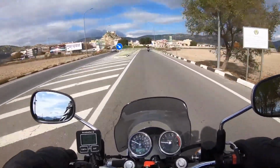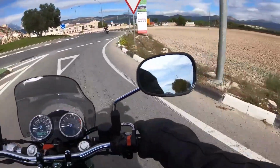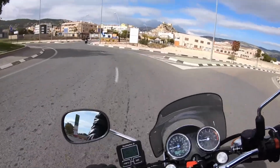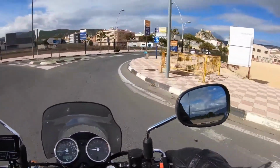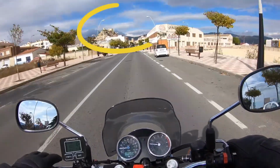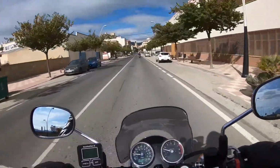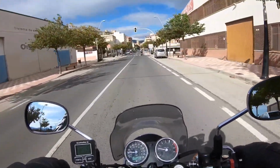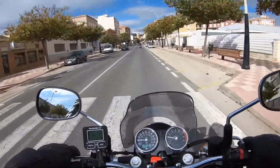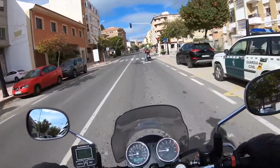Just up on the left hand side, right on the top of that mountain, you can just make out the castle that we're going to try and find. Just entering Castalla now, from the opposite way from the last ride. Coming up on the left shortly, it's a magnificent church. The architecture is brilliant. It's just coming up past that block of flats, I think.